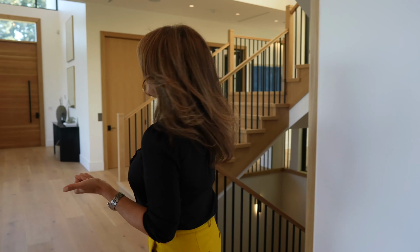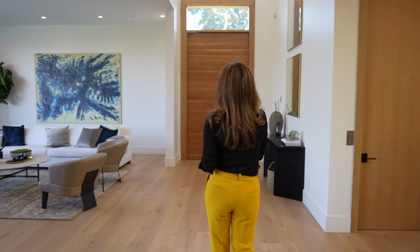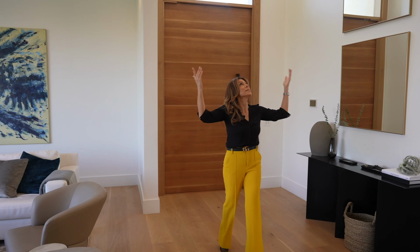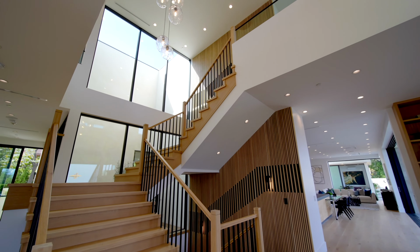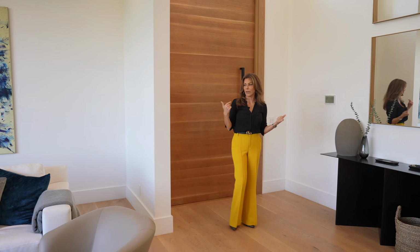Great light coming into the house. I'm going to take us to the room right next to the front door. As we walked in earlier, you saw that we walked through a beautiful pivot oak door. And as you enter the beginning of the property here, you have this double height foyer, great chandelier piece above us. And again, light emanating from every angle.